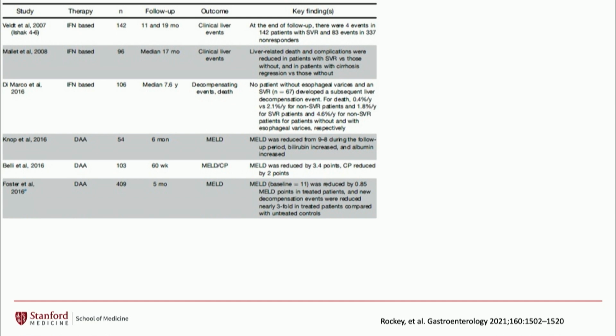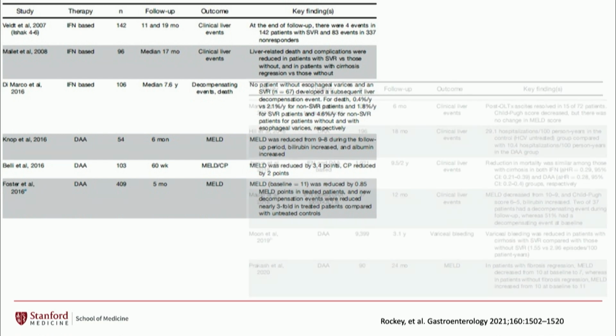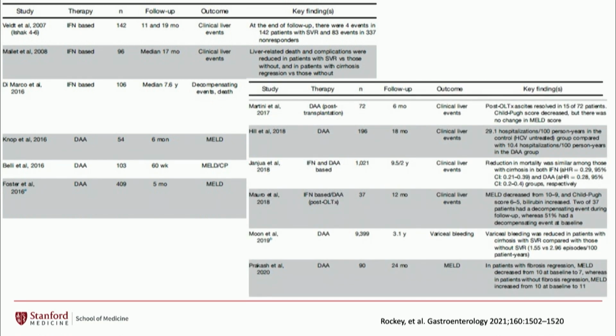Some of the studies in this first section here, you can see, were done in the era of interferon treatment, but there are also data that have been done and published in the era of DAA therapy. And time and again, across different studies, different cohorts, different populations, you see that treatment and SVR can change the trajectory of cirrhosis and reduce long-term risk of decompensation, mortality, and other clinical liver events.